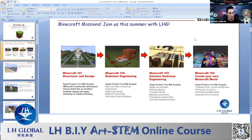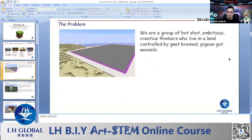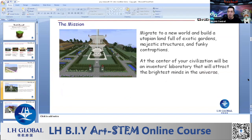All right. And at Build It Yourself, we always have a problem and a mission. So today, with us focusing on 101, we have a big problem. We have a group of hotshot builders. We're ambitious thinkers, but we lived in a land controlled by gnat brain pigeon gut weasels. Basically people who don't really care for creativity, culture, and inventions. So our mission, we're gonna migrate to our own world, and we're gonna build a utopian society.